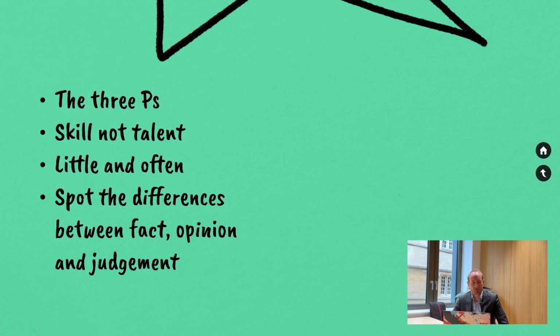Be sure to spot the differences in any piece of writing between fact, opinion, and judgment. So quite a lot, especially in section A of what you might be dealing with, will be negotiating between those three phenomena. So when someone is stating something that is factually accurate versus when they are then extending those facts into an assessment or an argument or an opinion. And then finally, when they're trying to pull the facts and arguments together as a conclusion or a judgment.